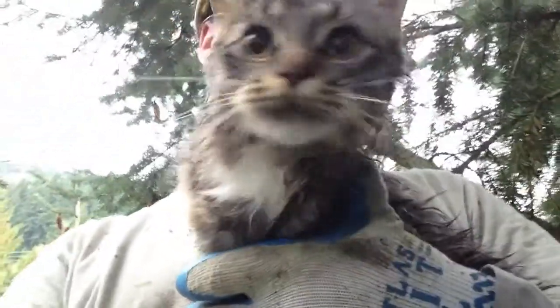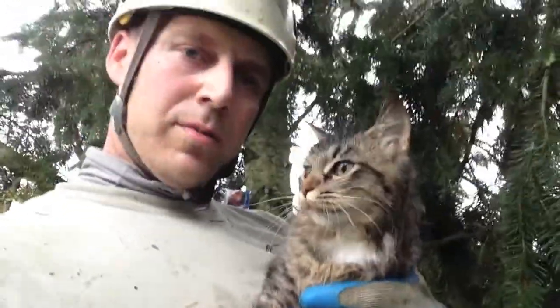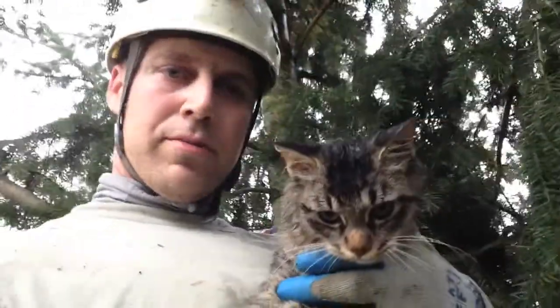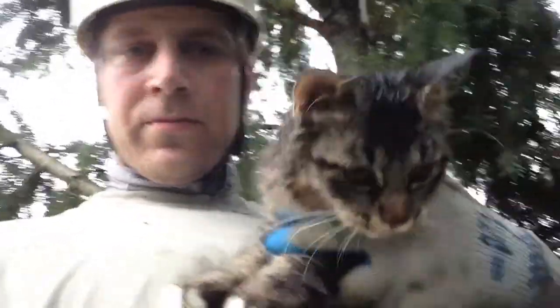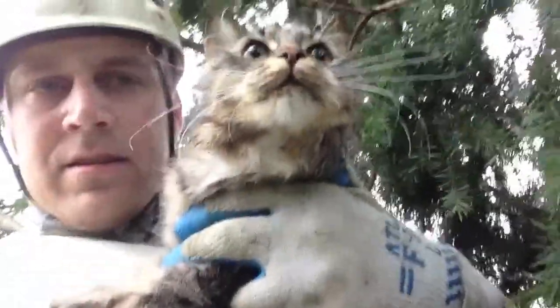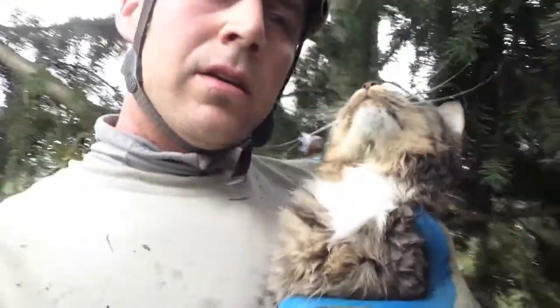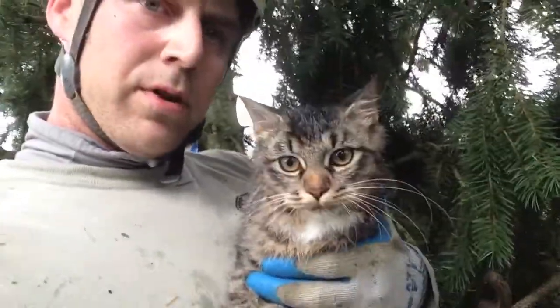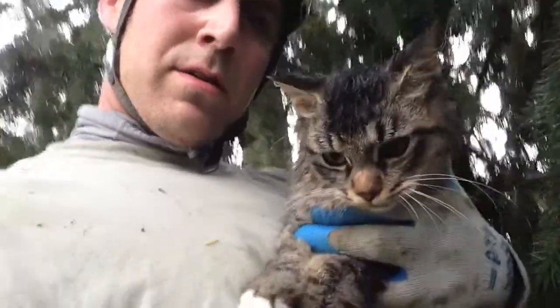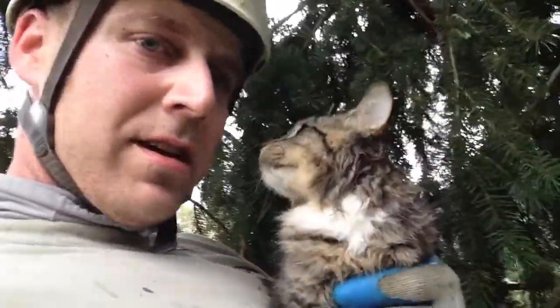She's been stuck up about 115, 120 feet up in the very top of a big wet Doug fir in Issaquah. She's been up here since last night, got a little wet, and she's really happy to be going down. Crows and the ravens have really been harassing her up here, but she's ready. I can tell.